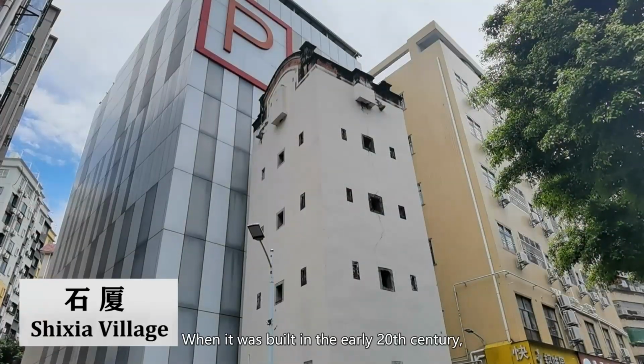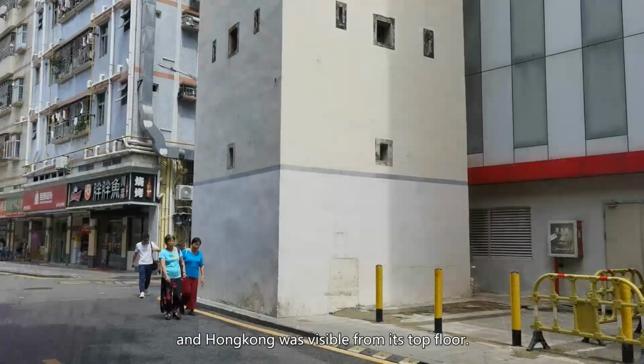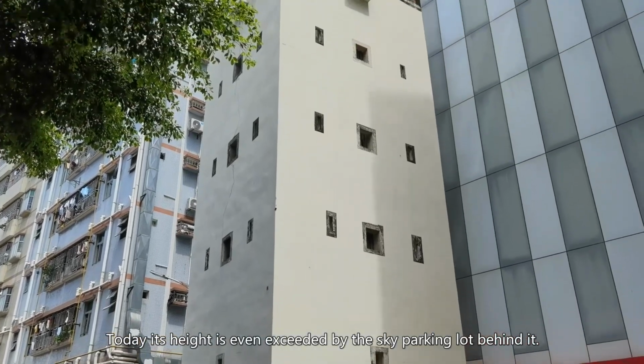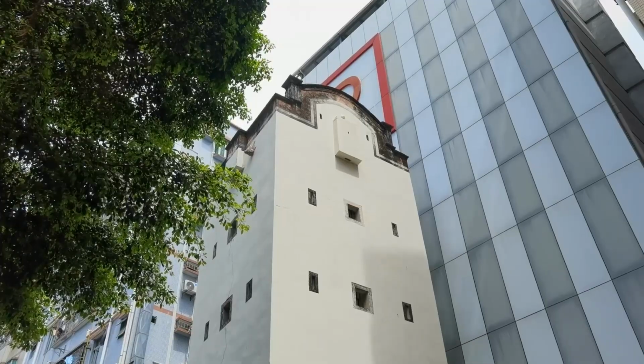When it was built in the early 20th century, it was the tallest building in the village, and Hong Kong was visible from its top floor. Today, its height is even exceeded by the sky parking lot behind it.